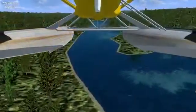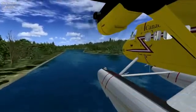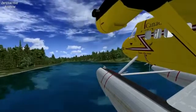Landing an aircraft on water involves many of the same techniques used for landing an aircraft on a traditional runway. The most important thing to remember, though, is to maintain a proper pitch attitude when touching down on the water to prevent the aircraft from flipping over.